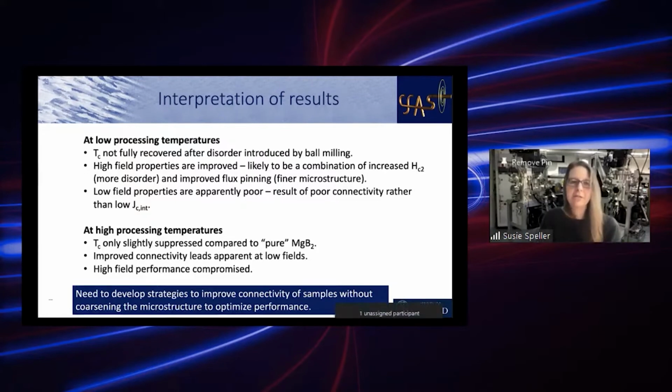So this is just what I've just said, the interpretation of those data. At low processing temperature, Tc is not fully recovered because of the disorder. The high field properties are improved, with increased Hc2 and improved flux pinning. We've got a finer microstructure. The low field properties are apparently poor, and that's because of the poor connectivity.